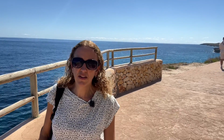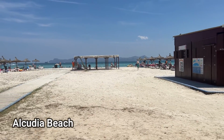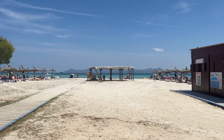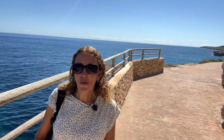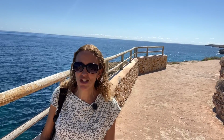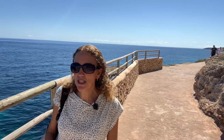Also, you're going to see on the beach over at Calas de Mallorca that it doesn't have the same disability access that maybe you'll find over on Alcudia Beach or over in Palma Nova and Magaluf. There's no boardwalk onto the beach, there's no boardwalk down towards the sea either, with a wheelchair friendly chair as well, which will get you into the sea that you do have on those beaches. So for that reason, maybe think twice if you're coming here with mobility issues.